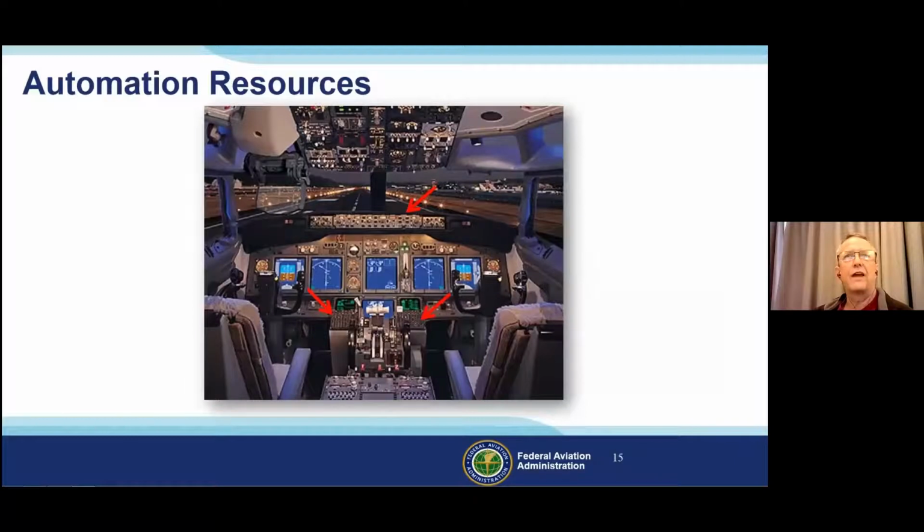So all sorts of resources inside the airplane. There's a lot of discussion going on in the GA world about flight management systems and aircraft automation. Should you install an autopilot? And Jeff, I'm going to start lobbying for an autopilot in our airplane. I think it's about time.